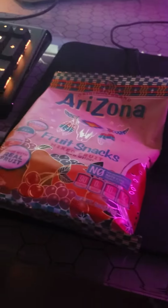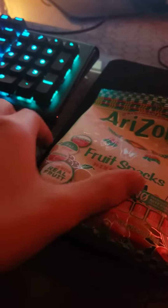What's going on, guys? Got these at the gas station the other day. Arizona fruit snacks. Never seen them before. I heard of them actually, but I never seen them. And I figured, well, it's been a while since I opened something and reviewed it, so let's do that.